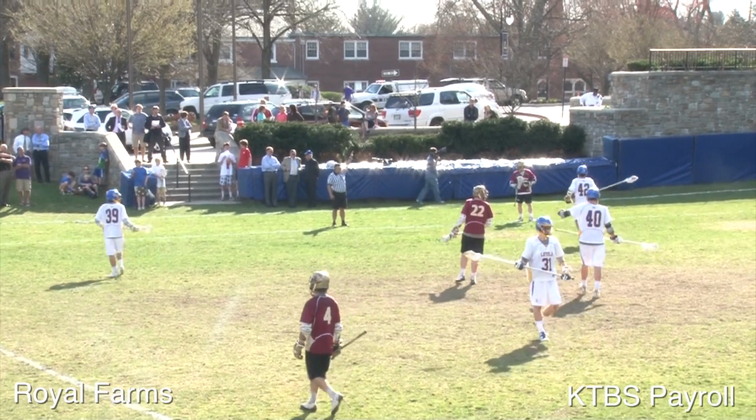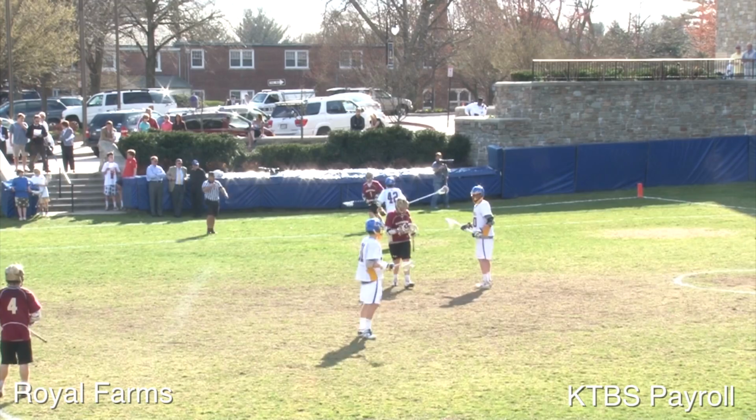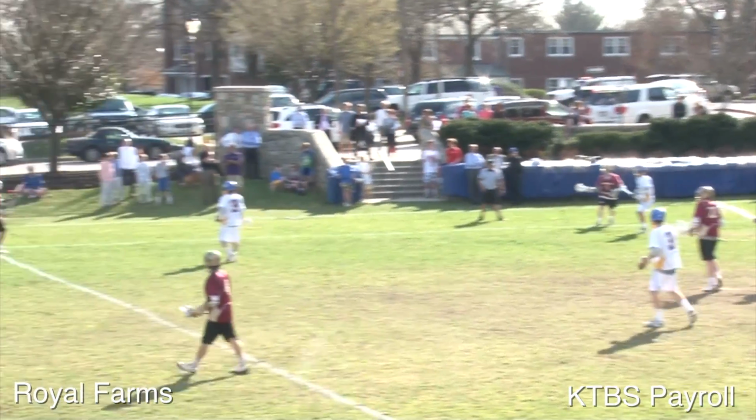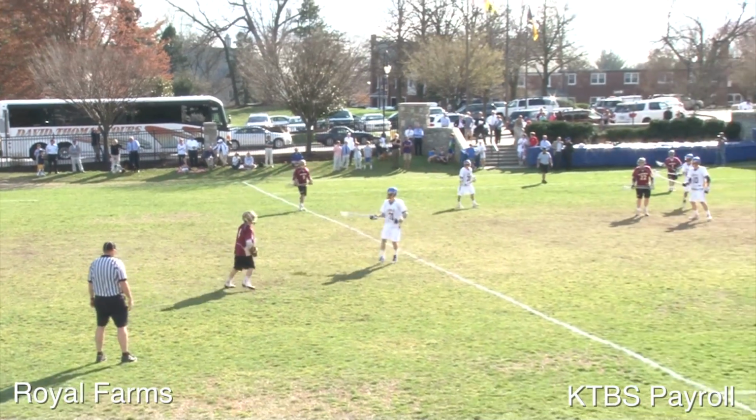56 seconds to go. Haverford possession. Zach Rigo is going to start with it. And if I'm Haverford, I'm going to look for any sliver of opening on the inside for Riley Hupfeld.